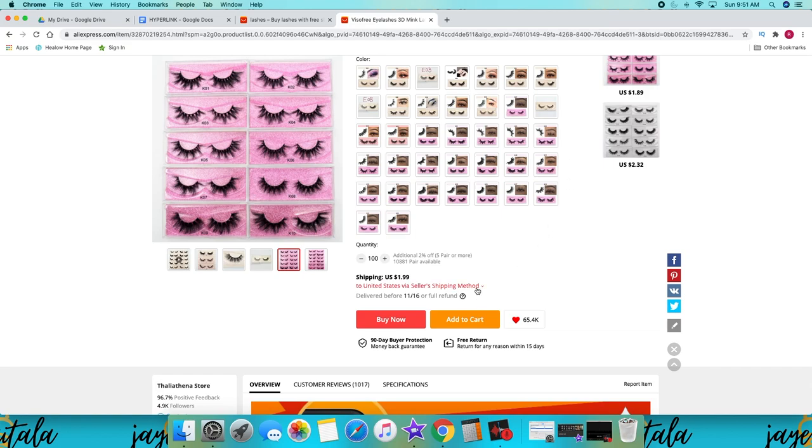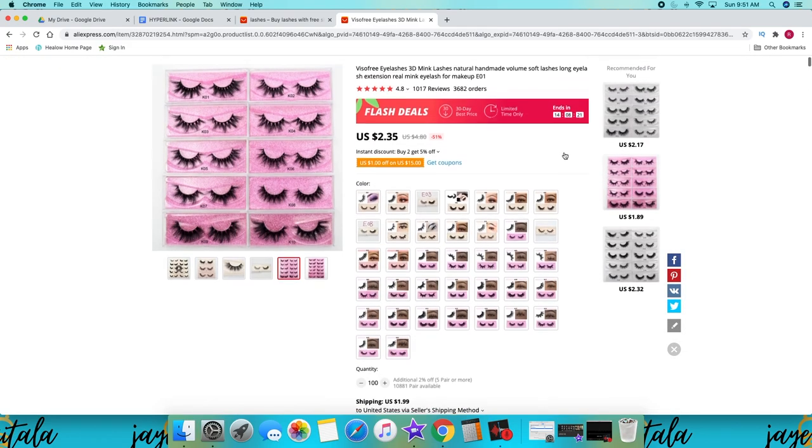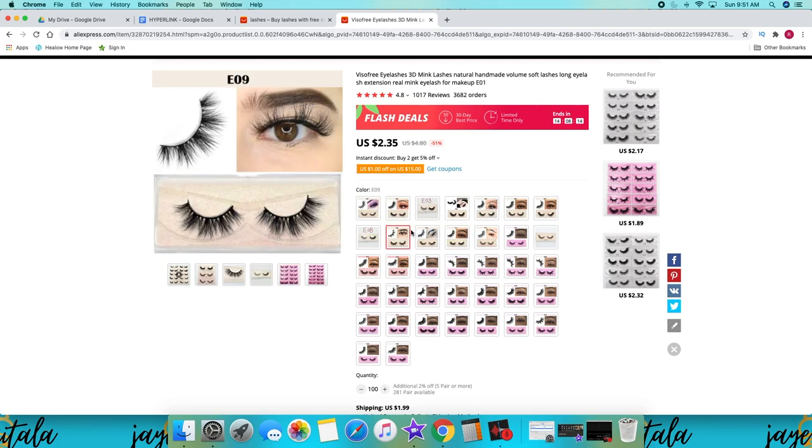Like I said, it's important to make sure that the seller is able to get your products as quickly as possible. In case you need to restock, you don't want to have to worry about picking this option for your lashes, and this is one of the only ones they offer, this first one here, and you have to worry about getting it within 2 months instead of within the month because you need to restock. So that's definitely something you want to look at. But like I said, I've actually personally ordered from them, and I love the style E09. So beautiful. Love the lashes.